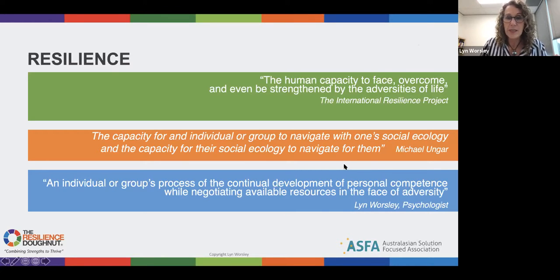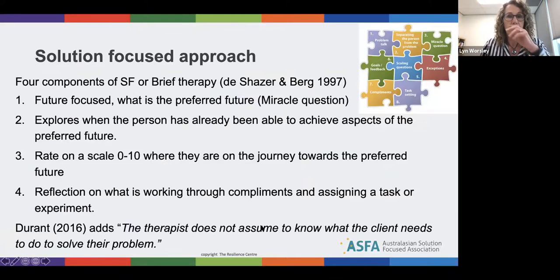So when we look at that in terms of a solution-focused approach, I am going to try and show you how the resilience research is coming from this angle and the solution-focused is over here, and how actually they collide. And when you see really good research, this is what happens.